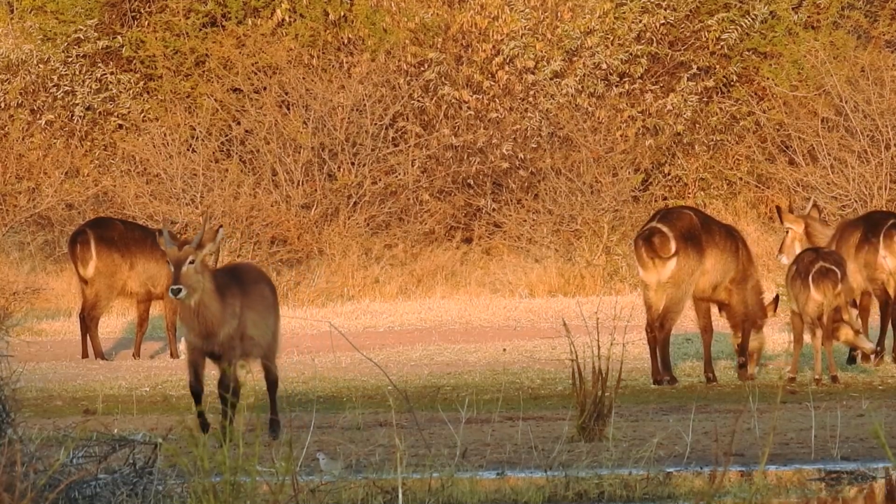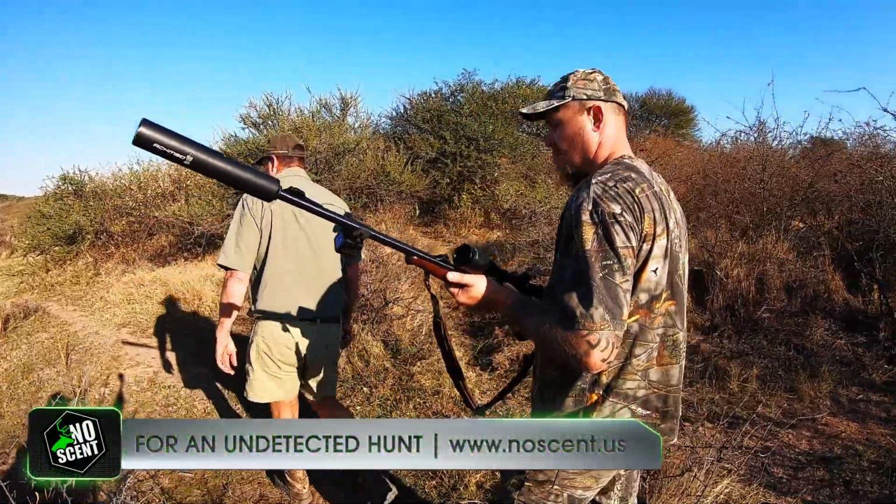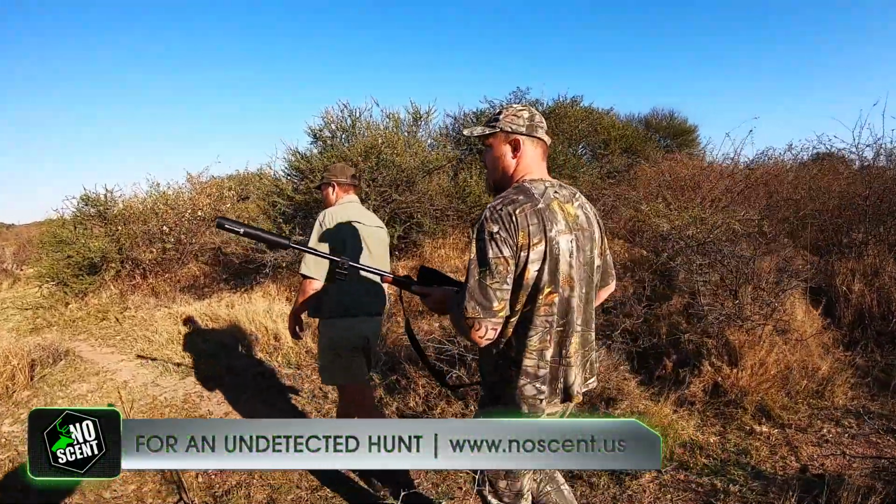Frikkie said if we have the luck and could find a nice waterbuck bull, we must try to get a nice representative to see the trophy quality they have on the farm. Maans is also a very well-known PH in the industry, so I was very lucky that he could guide me on this hunt.